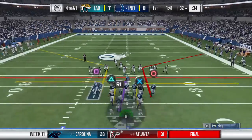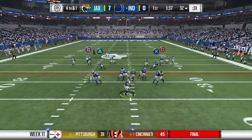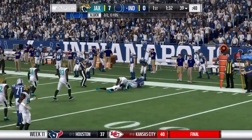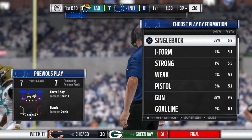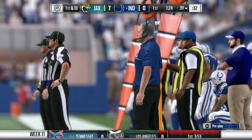And how about this one now? In their own territory, a gutsy call. They're going to go for this on 4th and a yard. Here's Luck. And he's got his man on the out route. Calling a pickup of 7. And on 4th down, they're able to convert and move the sticks. First down coming there on the intermediate passing play.